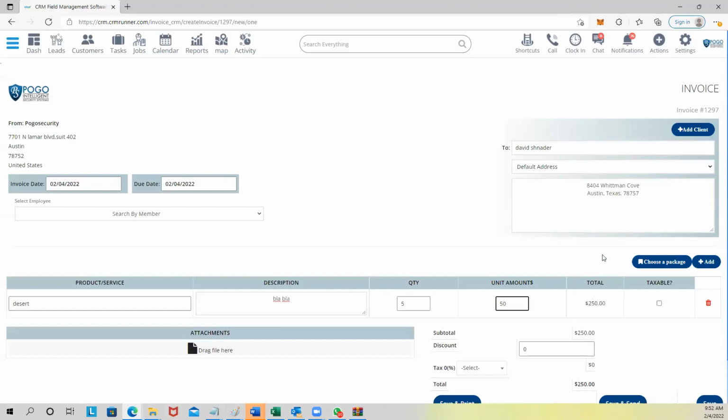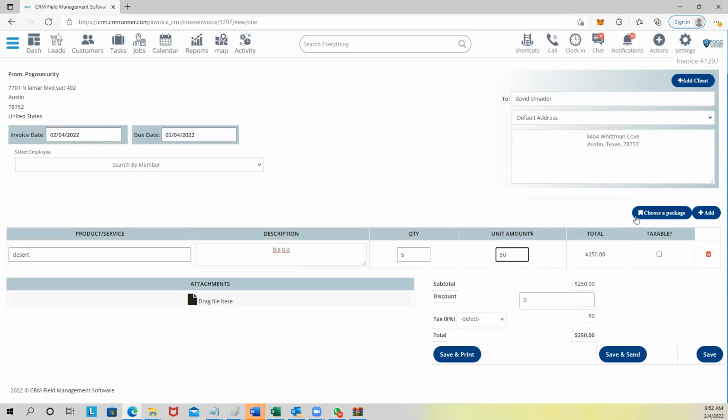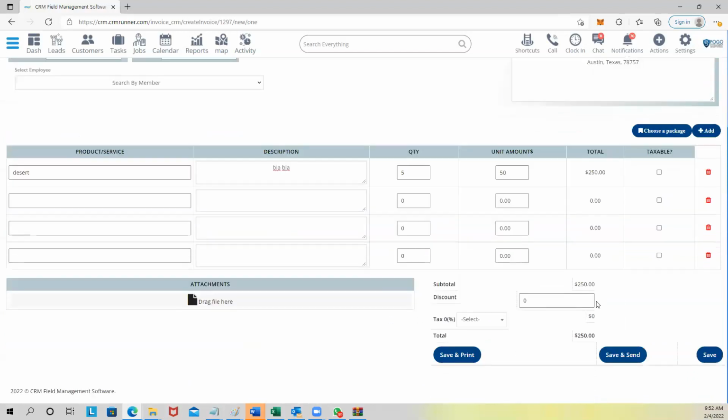This dollar amount, you can change the currency in our system. That's not a problem. And then I can keep adding lines until in the end, they're going to have here $10,000.